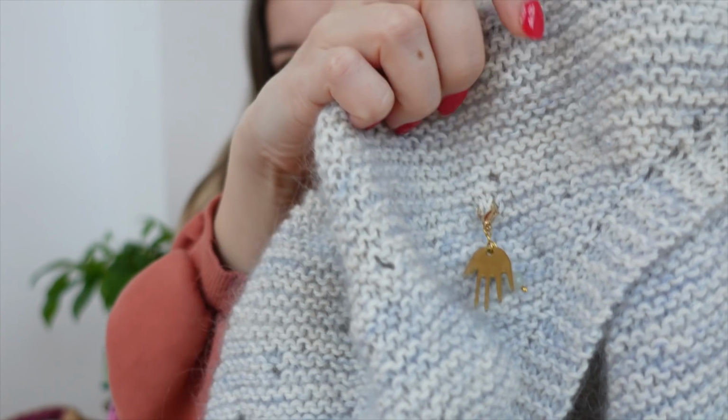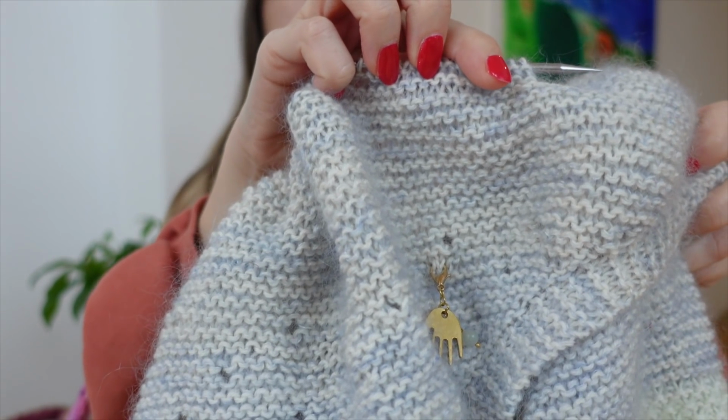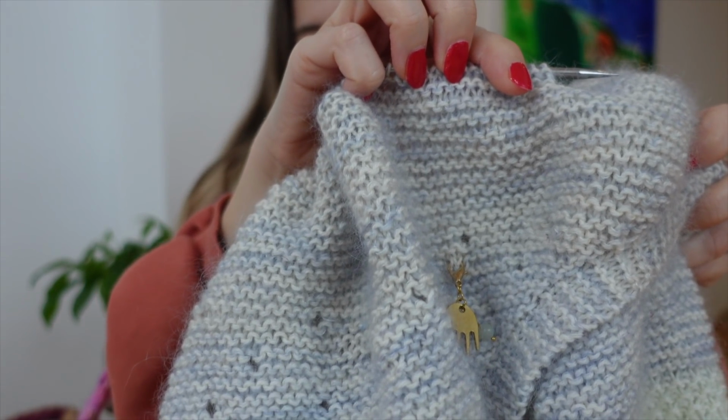I have knit from here up to here since we last spoke, and I have almost 300 stitches on my needles right now. This pattern calls for 200 grams of yarn.